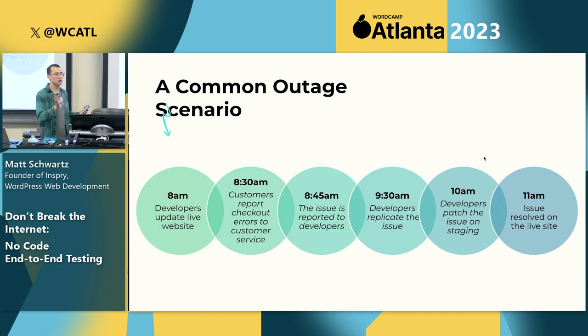And of course, it goes through customer service, and customer service says, I can't get screenshots from these people. They aren't technical. So then it gets passed to the developers, and they're struggling to figure out what to do. Maybe around 9:30, they figure out what may be going on. We're shooting in the dark, but it's probably a good start. Then at 10, they might patch it on staging, and by 11, which I think is a pretty reasonable timeline, they actually get it live. And that's if the right people are working that day. So you can see you've got a pretty big gap here.